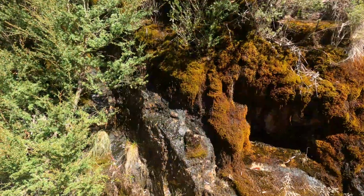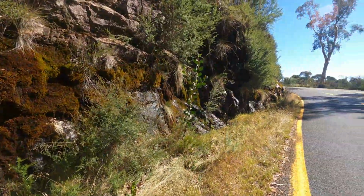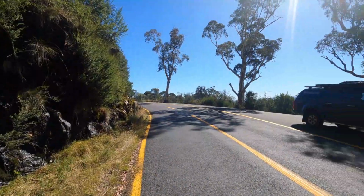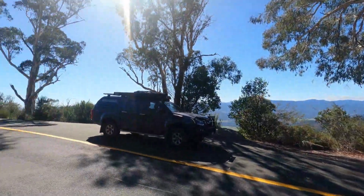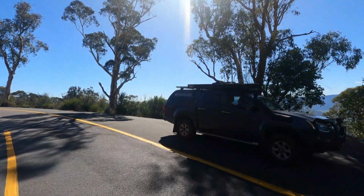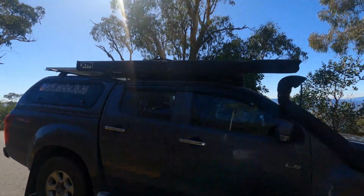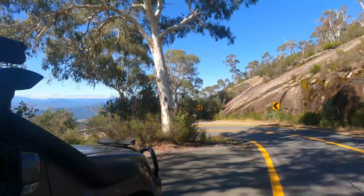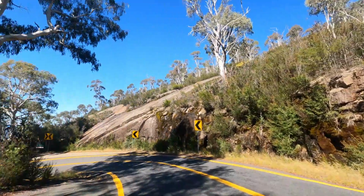The rocks are leaking. Yeah, so we'll get across and do Mount Buller, and we'll do Craig's Hut in a couple of days. This is just a taste of what's to come, I think. Pretty specky. If the weather holds up, we'll be in for a good time.